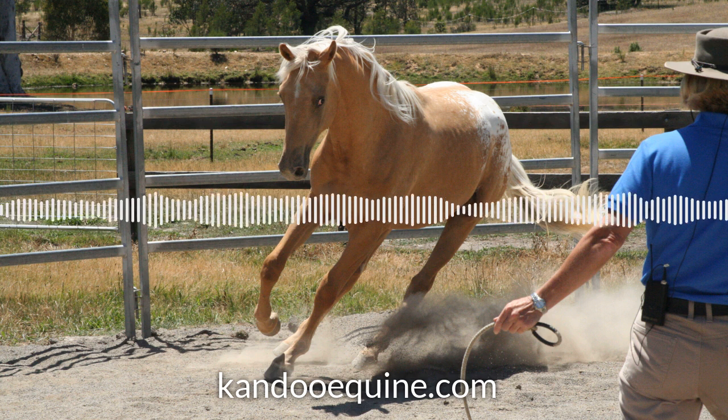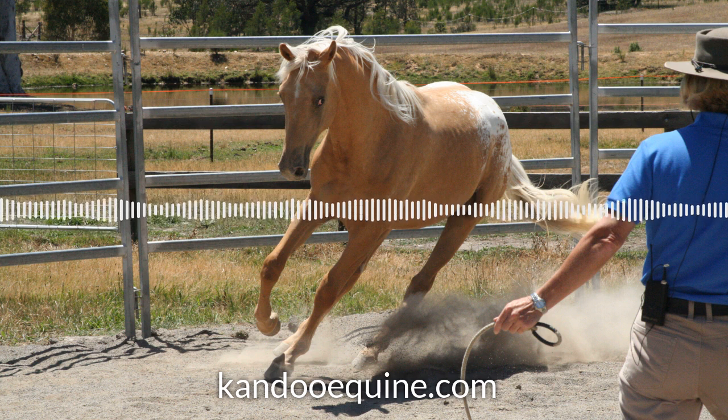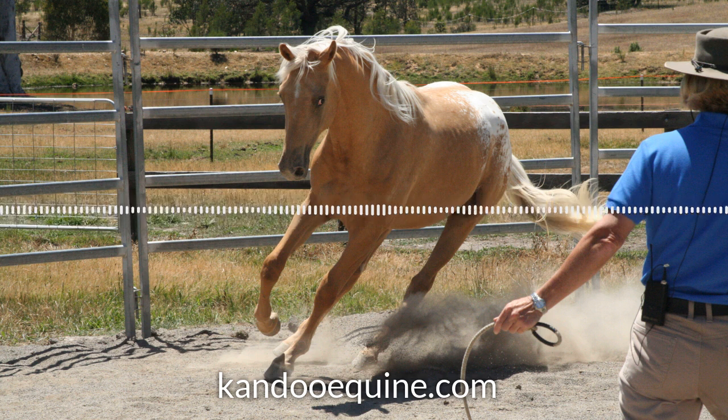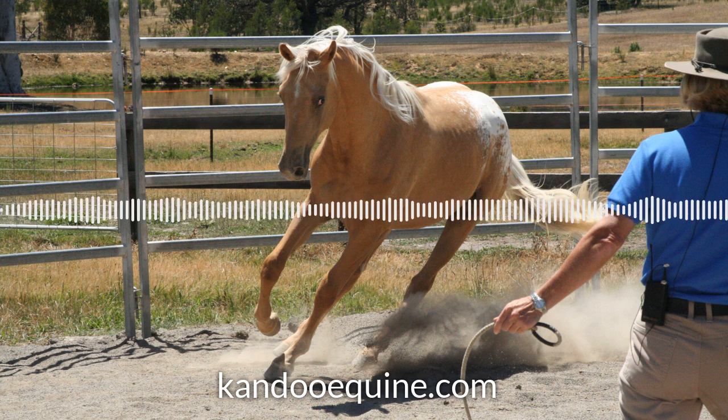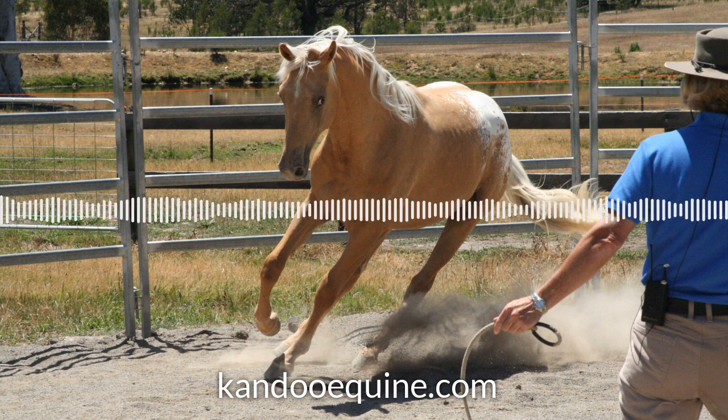So don't get tied up with the positive and negative words. Don't worry too much about that. Negative reinforcement is what's usually used, removing the pressure. Positive reinforcement, we also use that in conjunction with. So it's not necessarily a food treat. It can be, but it can also be a scratch on the wither, and it's just adding something. We use them both.